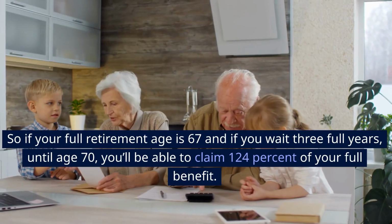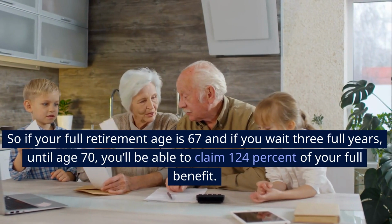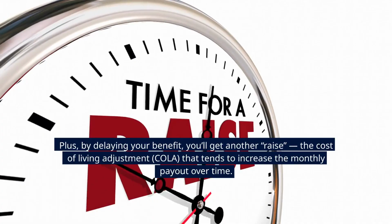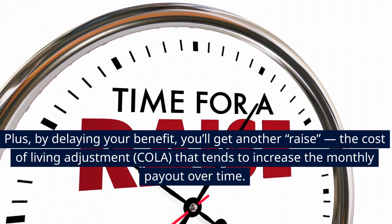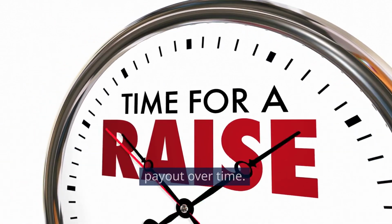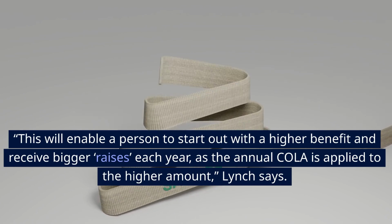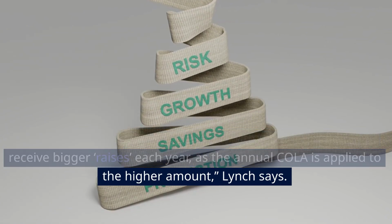So if your full retirement age is 67 and if you wait 3 full years, until age 70, you'll be able to claim 124% of your full benefit. Plus, by delaying your benefit, you'll get another raise, the cost of living adjustment, COLA, that tends to increase the monthly payout over time. This will enable a person to start out with a higher benefit and receive bigger raises each year, as the annual COLA is applied to the higher amount, Lynch says.